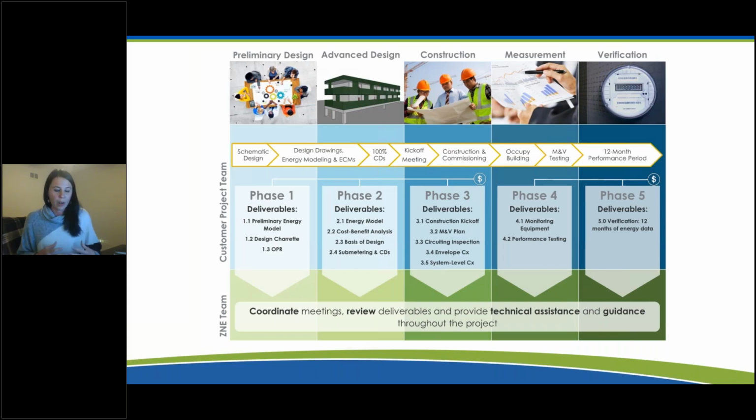So for our program, the main point is reaching the EUI goal. EUI, for those that don't know, is energy use intensity, and that is your annual energy consumption divided by the square footage of your building. In your preliminary design phase, which is right here if you can see my cursor, that's where you're going to be doing your goal setting. So you're getting together your team, you're gathering your data, and that's where it's going to be starting.